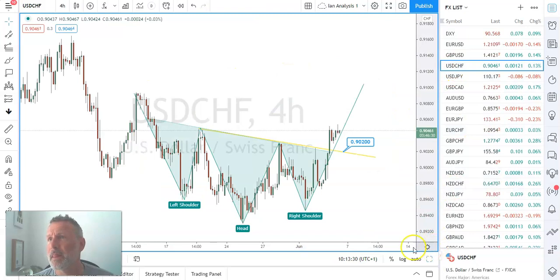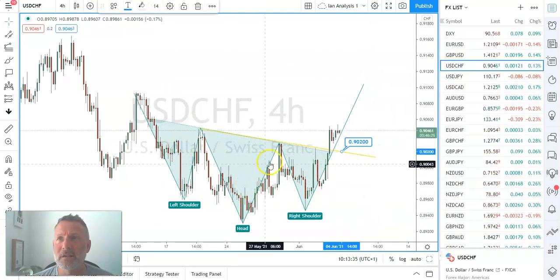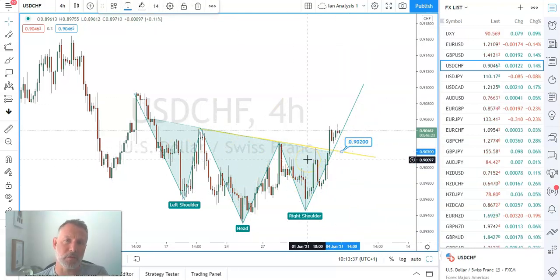Dollar Swiss, I believe we've got a head and shoulders breakout, retest at 90.20. There's no sim patterns here, so out of all of the dollar majors, this is looking quite fruitful, if you like.